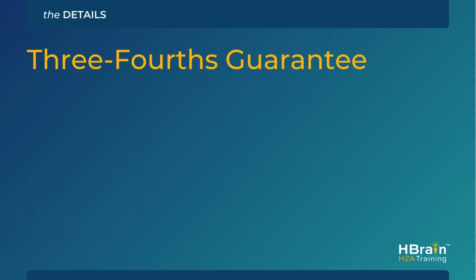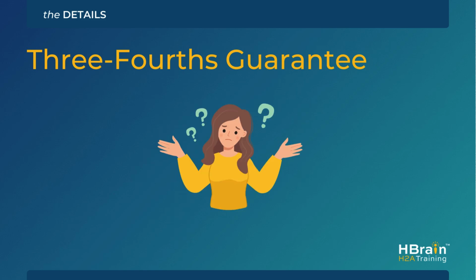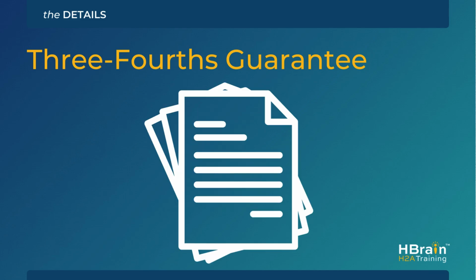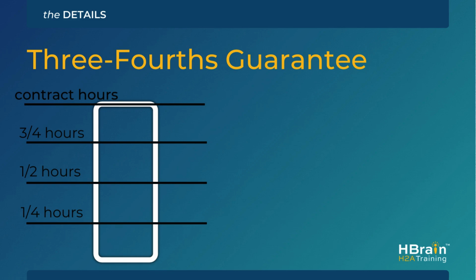The details. I think that the 3/4 guarantee section of the H-2A rules is the most poorly explained, so therefore it's not surprising that it's also the area of H-2A that employers find most confusing. It's really the most basic of concepts, as stated in the gist. You have a contract with H-2A workers. That contract lists a certain number of hours per week with a start date and an end date. If at the end of the contract period you look back at your workers' hours and they were offered work for at least 3/4 of the time you promised in the contract, then you have met your obligation.